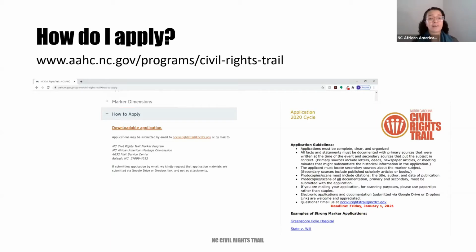That way, if there are little bits and pieces of your application that might be missing, our Civil Rights Trail coordinator can make sure to reach out to you and say, hey, can you make sure to get this additional item to us by October 31st? And that won't count against you, again, we want to make sure that folks have successful applications. That being said, if something is missing and it is submitted on October 31st, because that is the deadline, it's a little bit tricky for us to be able to make any additional allowances in that case, because we do need to submit the applications to the advisory committee at that time.